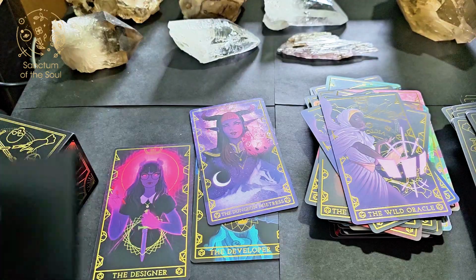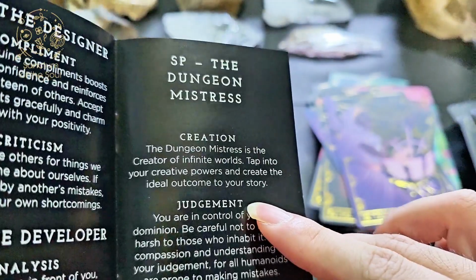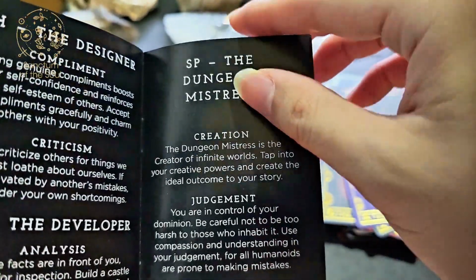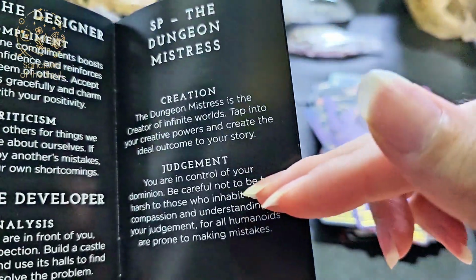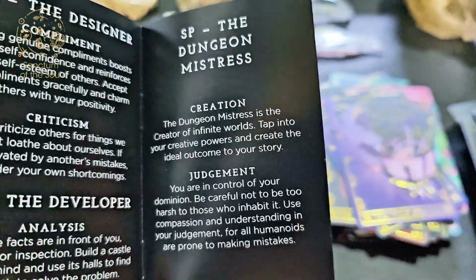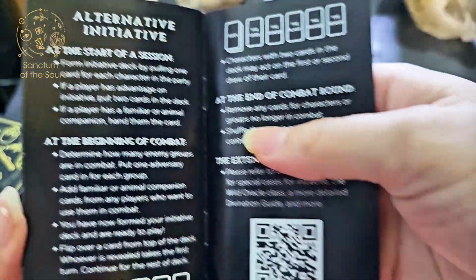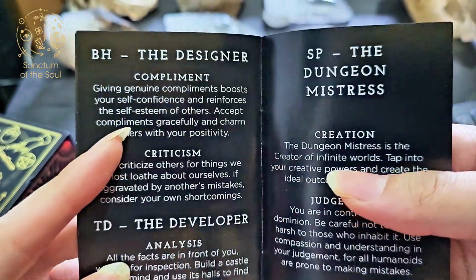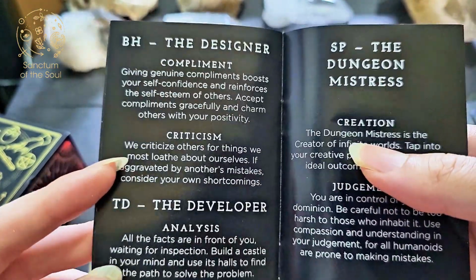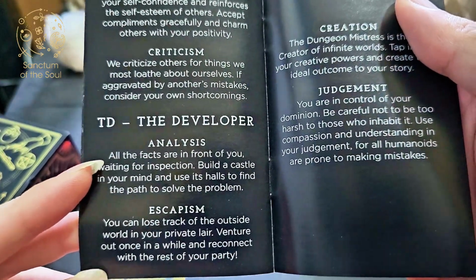So we'll look at that. Here the dungeon mistress is the creator of infinite worlds. Tap into your creative powers and so on. Judgment. So if it's reversed, it's telling you basically that you are a god now, and be a good god. So we do have it. The designer here is compliment, criticism. The developer is analysis and escapism. Huh.